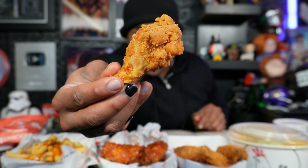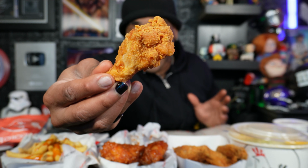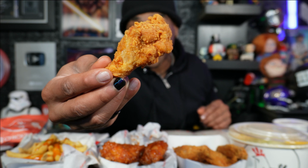I have an order of their spicy original, which is another one I really wanted to try. So I don't know what the difference is. So this one has their original breading, but it has, I guess what makes it hot is something on the inside. I'm not 100% sure. Oh, there is a spice to it. Ooh, that's nice. That's nice. That has so much flavor.